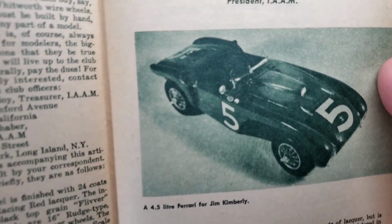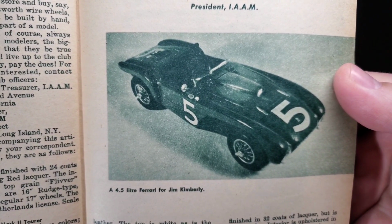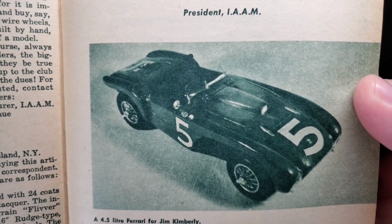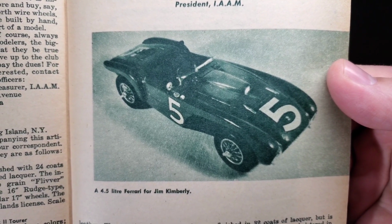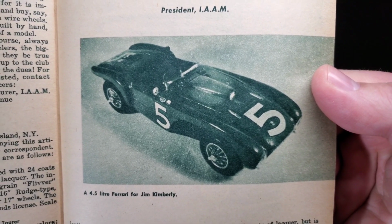And the last one over here, the '53 4.5 liter Ferrari 2-seater. This car, like the SS above, is finished in 32 coats of lacquer, but is red in color. Interior is upholstered in natural pigskin leather. Wheels are 16-inch chrome-plated Barris. The car was built for sportsman Jim Kimberly of Chicago.